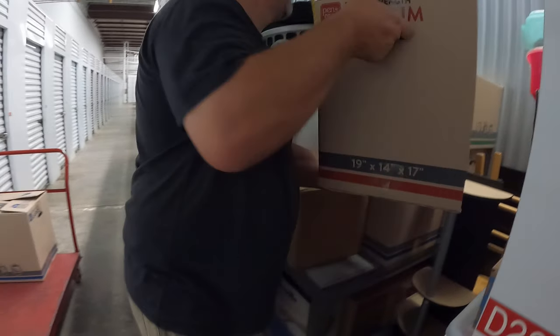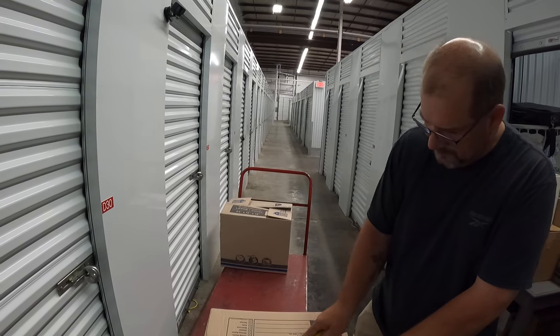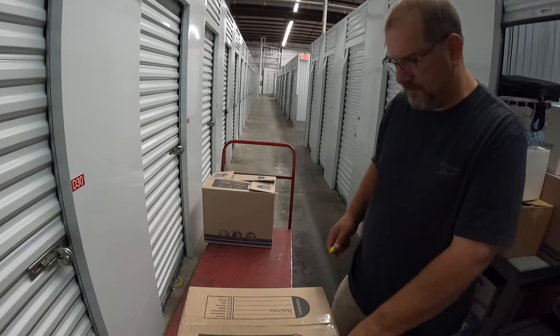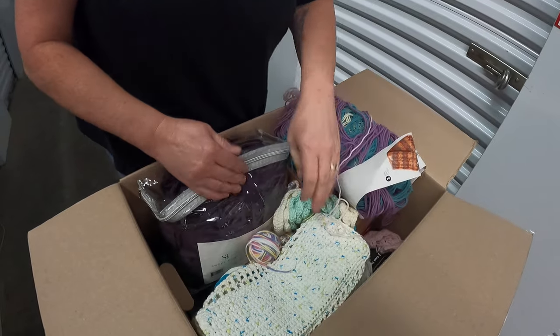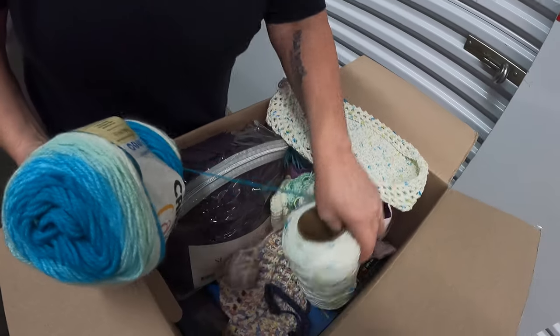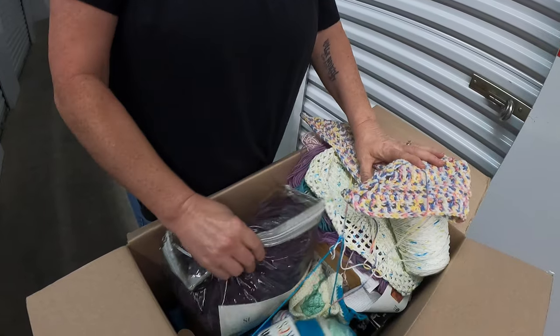All right. Let's go yarn. Hope I don't cut the yarn. Oh, that would be a sad day. All right. Here we go. She was right. It's yarn. Oh my goodness. It is a basket. Oh my goodness. You guys. Oh yes. Okay. I can make fun stuff with that.